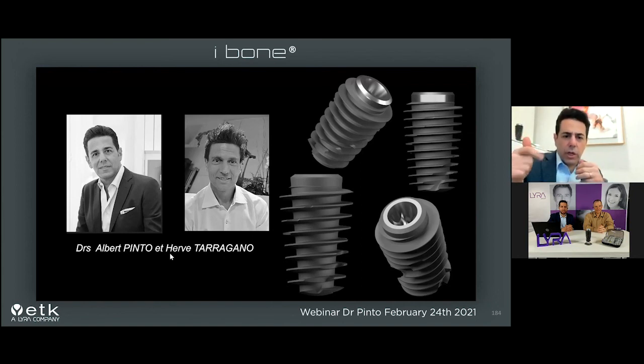The second and last question is about D4 bone. D4 bone means that you have bone of very poor density, and it's exactly the perfect option for this implant. For D4 bone, the only thing is to start with the first pilot and the first drill, and after that use the reamer in reverse, the first one, then the second one, and you put in what you want. It's very easy. You densify the bone. It's perfect.